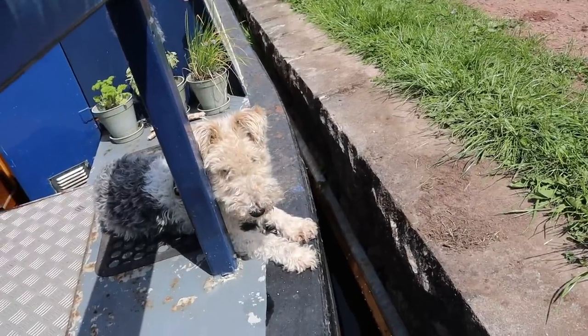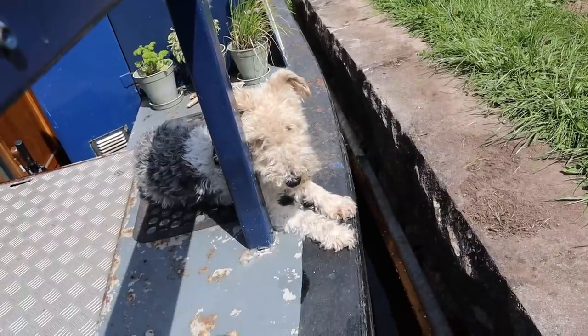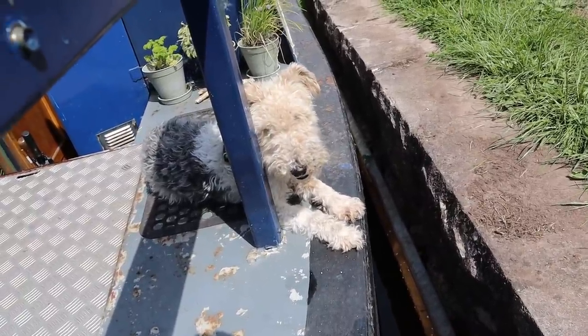Lunchtime Pixel. She's comfy, just laying out on the deck. Comfortable Pixel. You enjoying the sun?